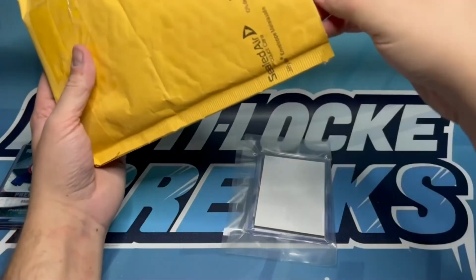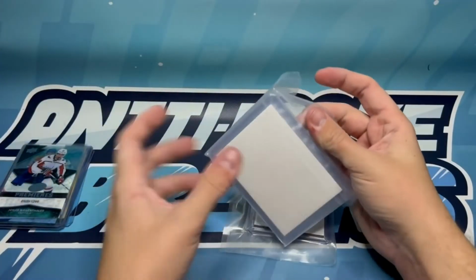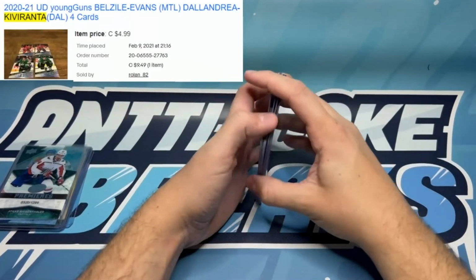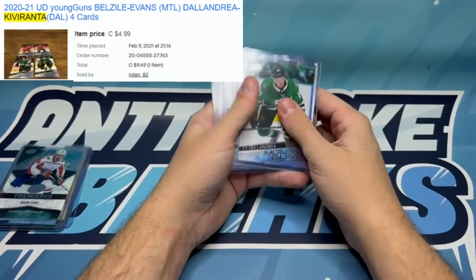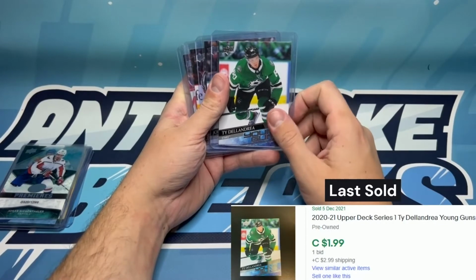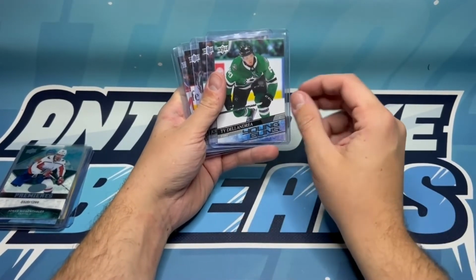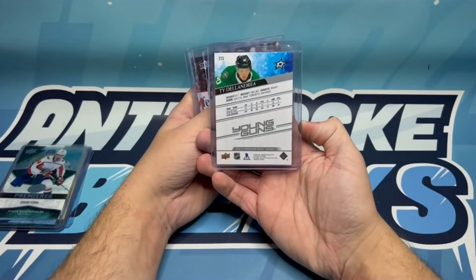So we've got some well-packaged cards in this last one, and I'll skip ahead to getting them all out. All right, so I'll throw up what I got these for up top, but I'm guessing it was two lots of two for a total of four Young Guns. We got Ty Dellandrea Young Guns, who hasn't had quite the best start to this season, but still some high hopes for him. He had some good years in the OHL. Just take a look at the back there, yeah.